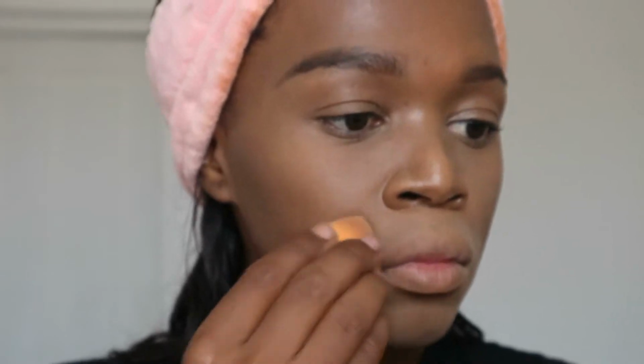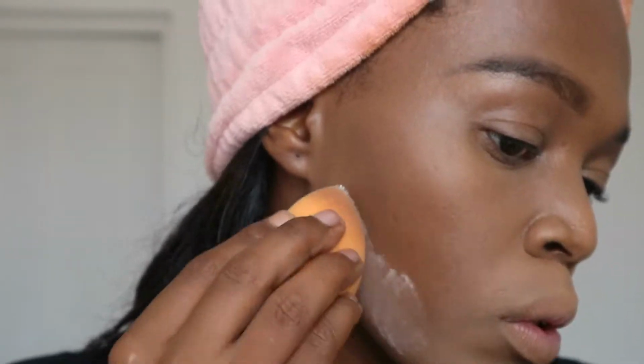The only part I love to bake is under my jawline after I've just contoured and everything. And I also like to set my nose just so I can make it a bit slim so I can catfish y'all a bit. So that's all I love to do whenever I use this.